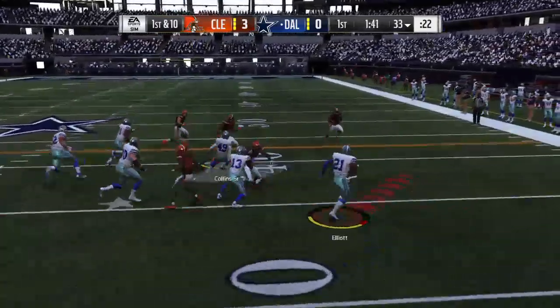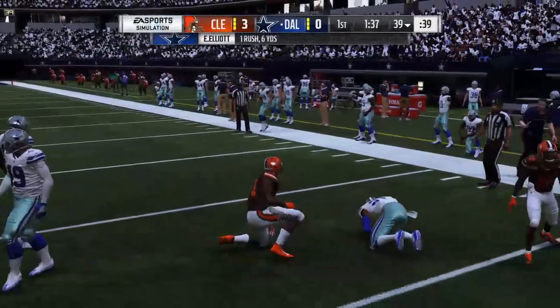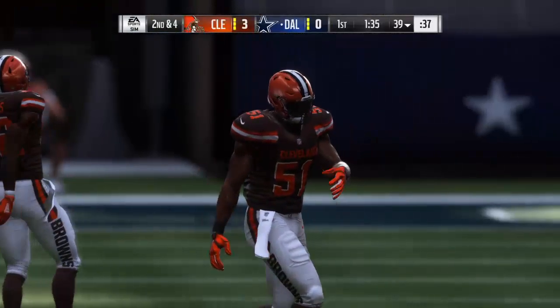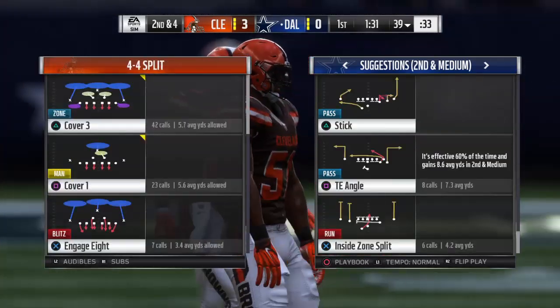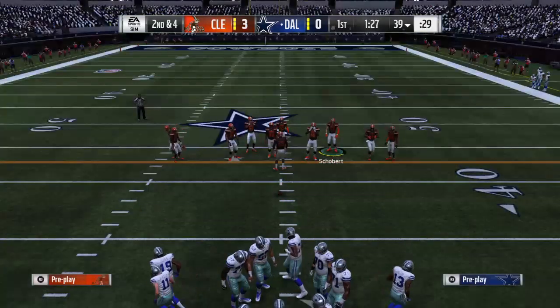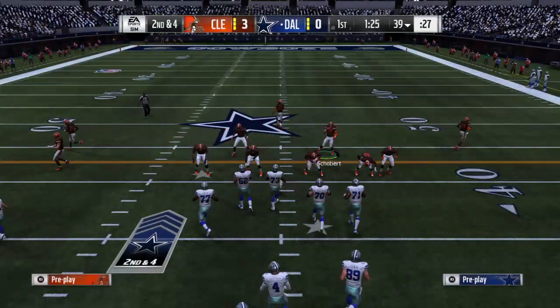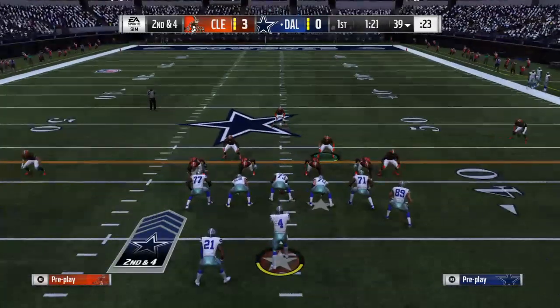Here's the first carry for Ezekiel Elliott. And he'll get this one up to about the 39 here. He'll get a nice chunk there on the first down run, and it's 2nd and 4. Elliott, the leading rusher for the second time in his 3 NFL seasons, 1,434 yards, more than 100 better than second-place Saquon Barkley. And the offense runs through Ezekiel Elliott in Dallas.